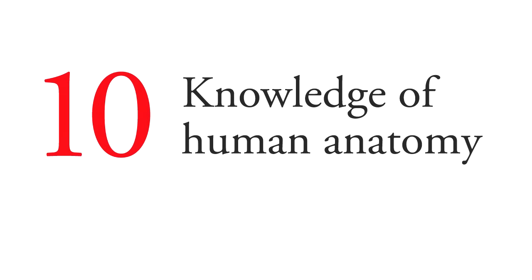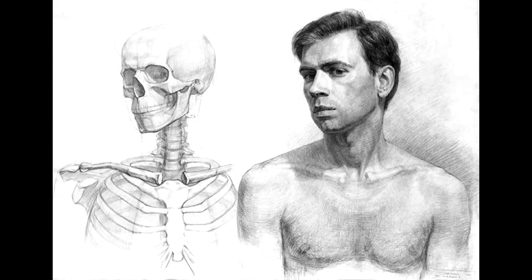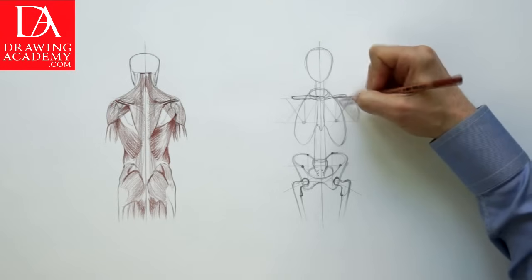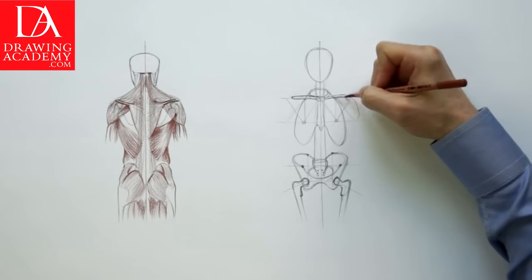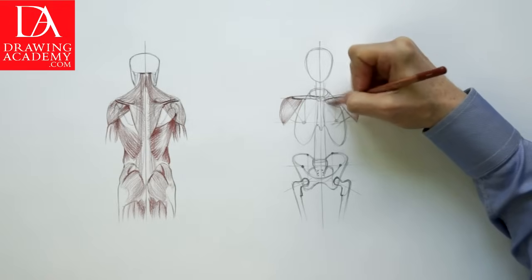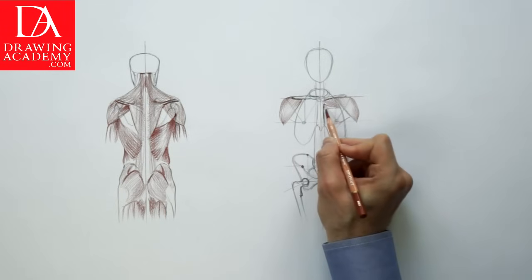Number 10. Knowledge of human anatomy. Another important skill for figurative art is the knowledge of human anatomy. Drawing a portrait or human figure requires more than just copying the exterior form. To make truly realistic figurative art, you need to know what lies beneath the skin. Don't stress about learning this admittedly complicated subject.